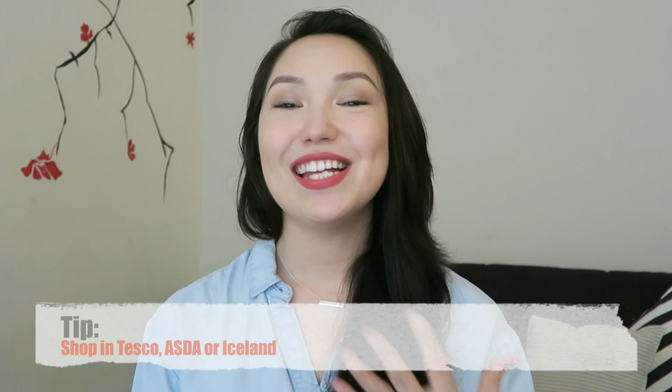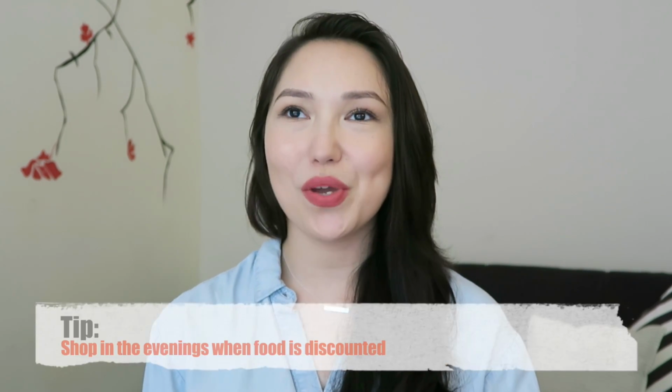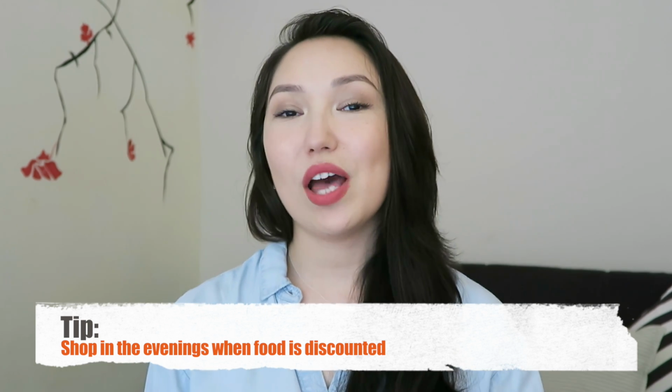Food is obviously a huge expense for students, as they seem always hungry, so I have quite a few tips in this section. First of all, I would recommend shopping in more affordable supermarkets like Tesco, ASDA or Iceland. Their prices are noticeably cheaper than in other places. Also, a great time of the day to go grocery shopping is in the evening. That's when supermarkets discount the food that's expiring that day, so you can get your dinner with an amazing discount, sometimes up to like 70%.